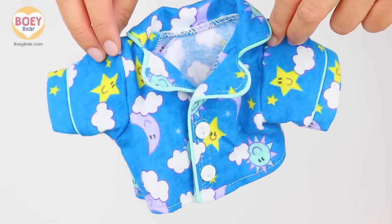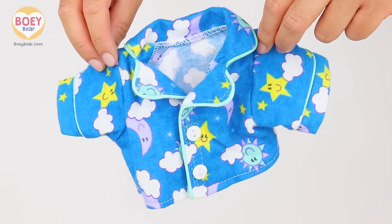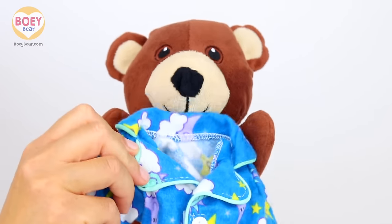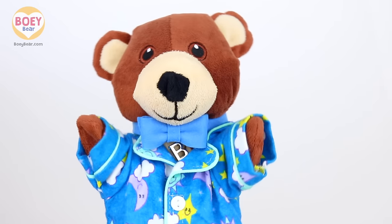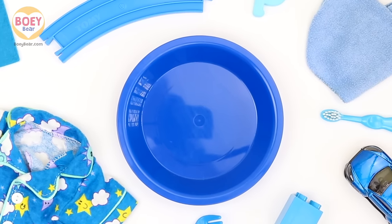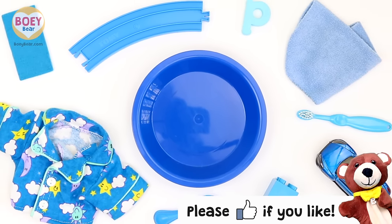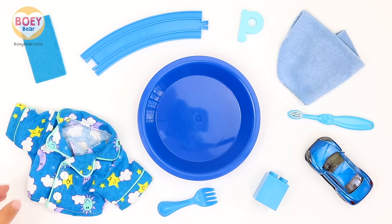Blue pajamas for Boey. Let's put it on him. Here you go, Boey. Ta-da! My blue pajamas! All of these things are blue. Blue! Now it's time to tidy up.